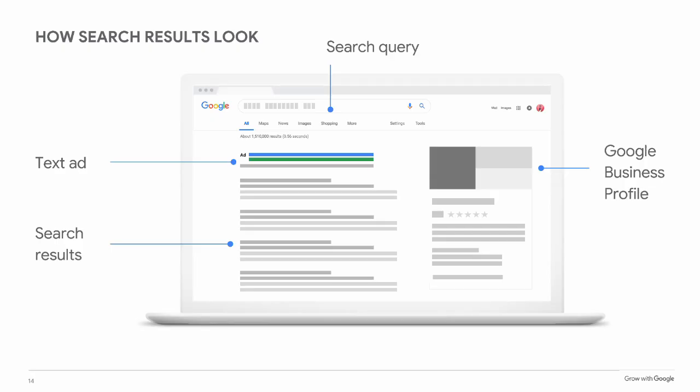Now, there's one more section to review on this page. On the right side of the page, you see more information, like a Google business profile or a knowledge panel with key information about the topic of the search. In some searches, you may see a new feature at the top of the page called AI Overview, which is an AI-generated snapshot that provides key information and links to dig deeper.